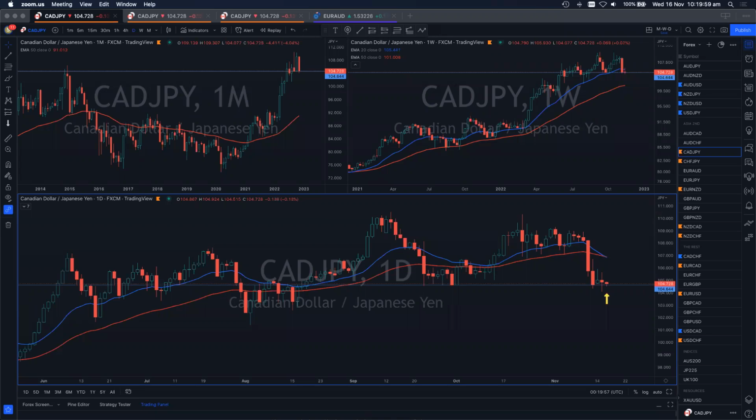So share some screen. Let's dive into CAD yen. Now, the reason this is on my gold list is because we've rejected what seems to be a pretty strong support line here. We rejected many times in the past. And although we had a fair bit of downward pressure, it's been decelerating for the last 2 days. So what does it offer us now then?